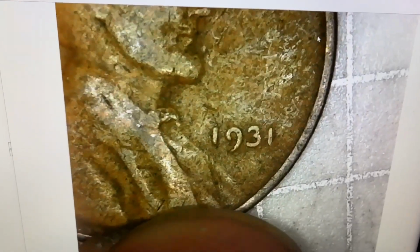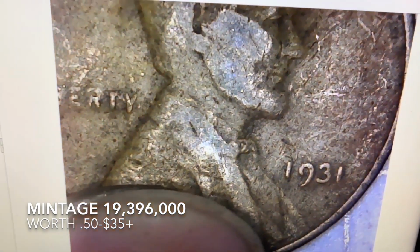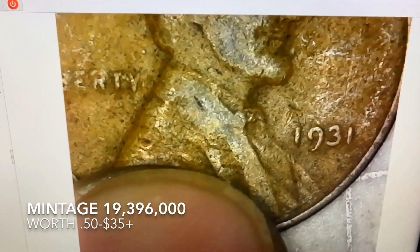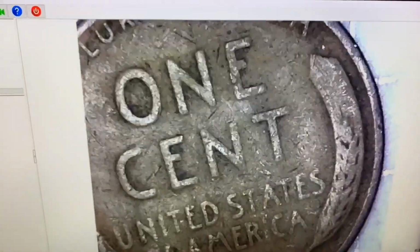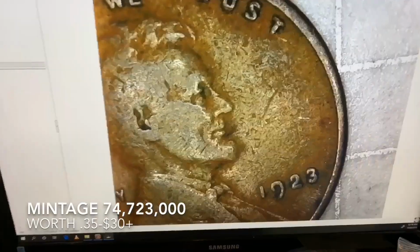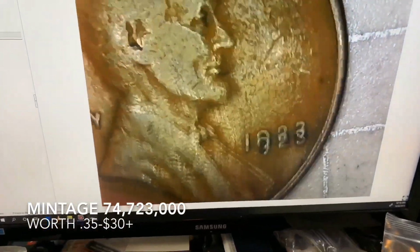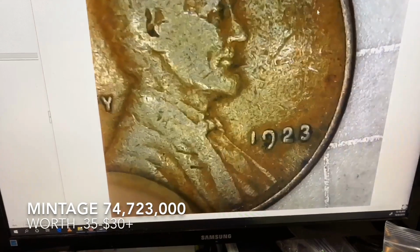All right, found a 1931 here. It's kind of old. That's kind of a semi key date. It's definitely worn. All right, I might end up having to stop because I still got a whole bag there and then all these to go through. We found a 1923. So I might just have to hold up.